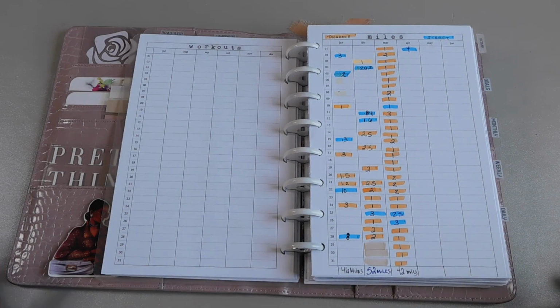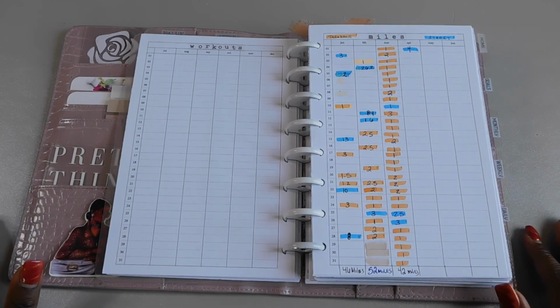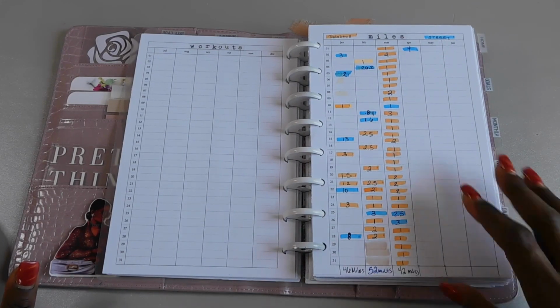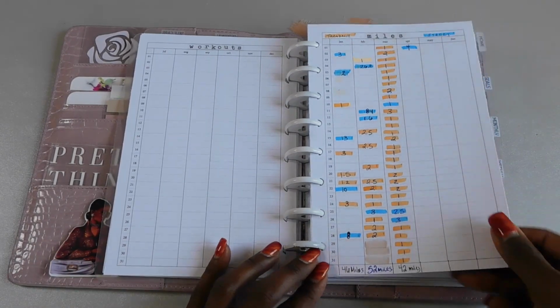And then I put the total mileage at the bottom here. So as you can see, my mileage has been pretty low, especially since I was on a running streak and coming off of a marathon training cycle. So I was keeping it relatively low. So January was 46 miles, February 52 miles, and then March was 42 miles.